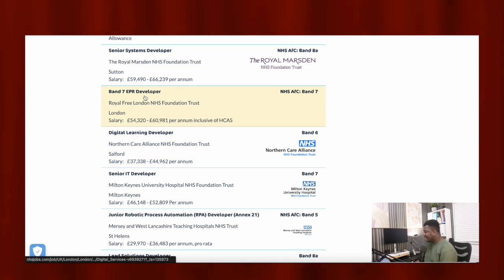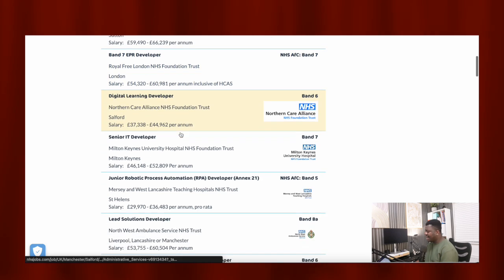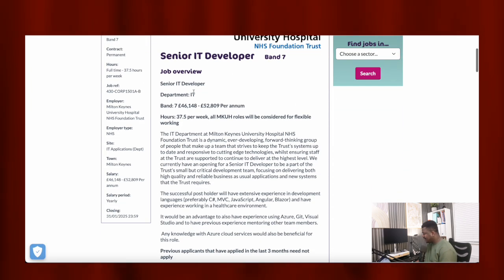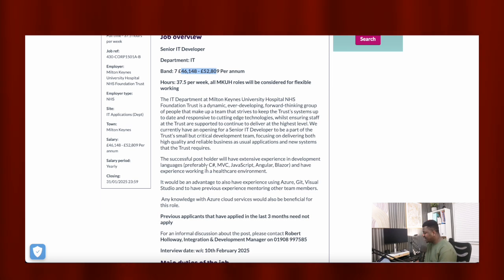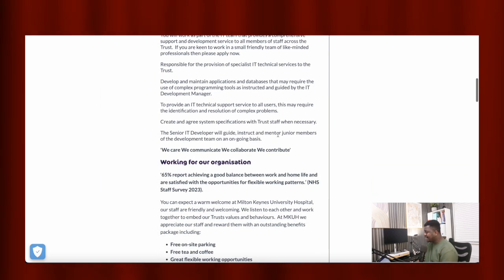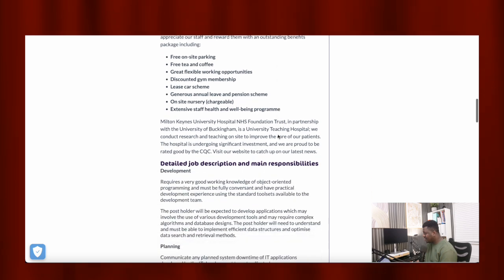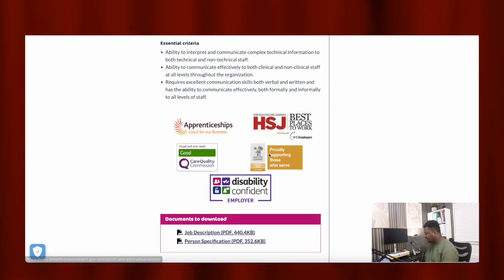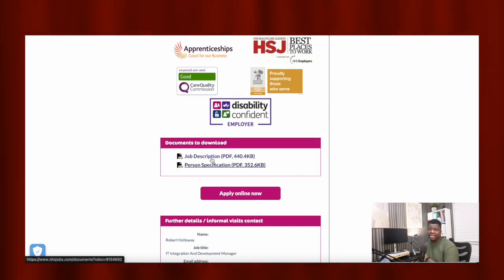So there's so many other job roles like EPR developer, digital learning developer, senior IT developer. These are Milton Keynes University Hospital. So if you check out the job opportunity, this is for the 6,000 job, and obviously it's over the 30,700 threshold. If you look at the skill set, must have experience with C#, MVC, JavaScript, and just to mention a few. So just read through all of the job requirements for those roles and start pushing out your application. So it's really, really important to leverage on this opportunity. If you scroll down to the role, you can actually download the job description and read more about it. If it matches your skill set, then it's time to start pushing out those applications.